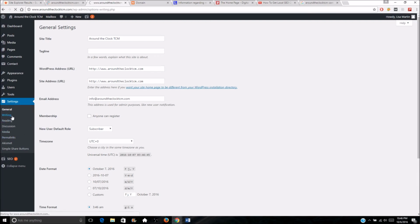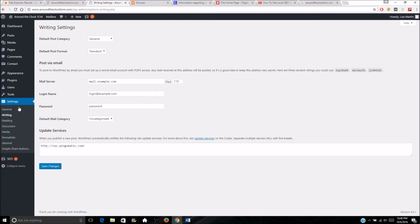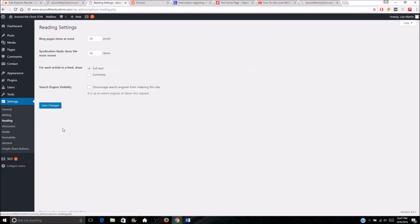Let's go to writing real quick. You don't really need to change anything here. WordPress actually pings Google by themselves automatically, so that is good to know. But the Google XML Sitemap just kind of speeds it up a little bit, but you don't need it by any means, basically.